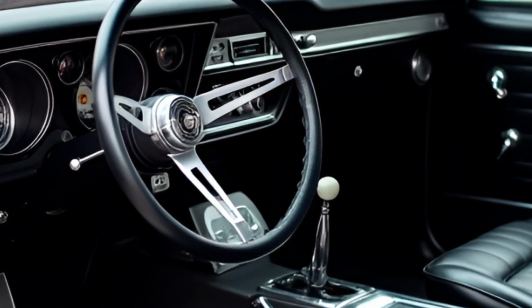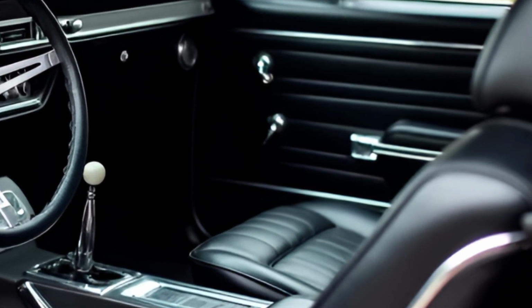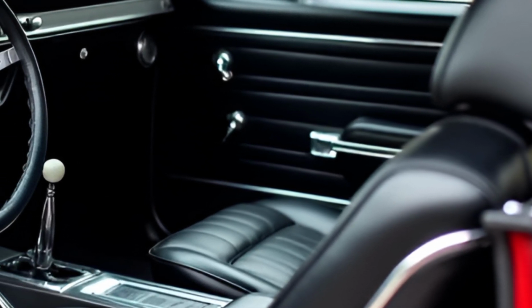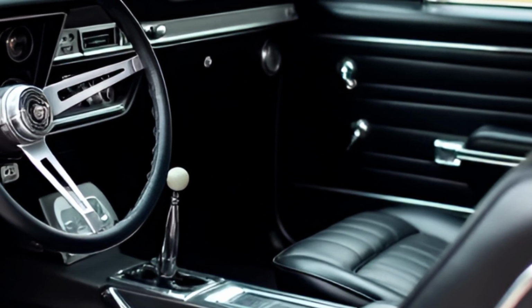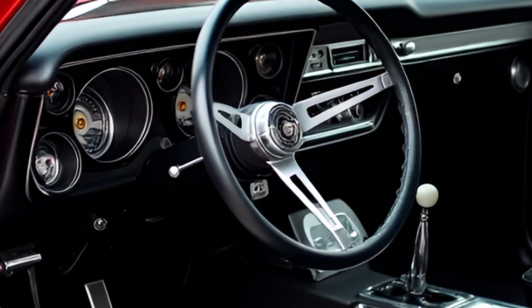Storage spaces are thoughtfully designed with a large center armrest compartment and multiple cup holders, adding practicality to the sporty interior. The rear seats, while not as spacious as the front, offer enough room for shorter trips and contribute to the Chevelle's usability as more than just a weekend toy.